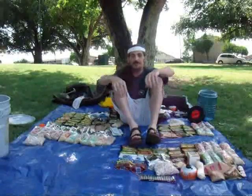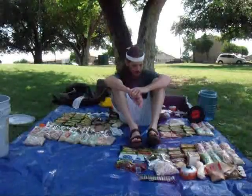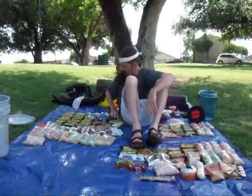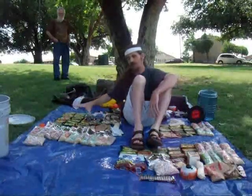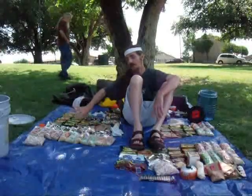This is my JMT supply checklist and gear for my 225-mile through hike, starting in the Yosemite Valley and ending at Mount Whitney at Whitney Portal. And over here on this side, I have all of my food reserves and my batteries and my fuel and so forth, everything that I'm going to need for the trail portion from the Muir Trail Ranch on.